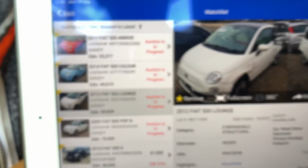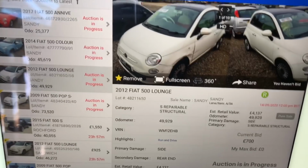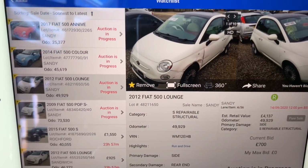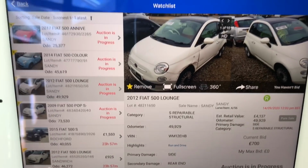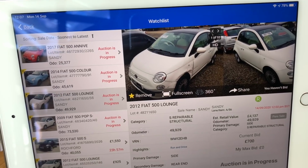Oh, it's going out of focus a little bit. What's going on here? I'm just going to stop and see if I can figure out why it's going out of focus. I think I put my finger over the lens. That's why. So yeah, currently £700. That is lot number, what did I say? Lot number 56. That'll be coming up quite soon.